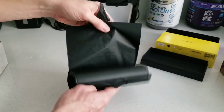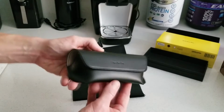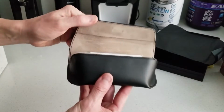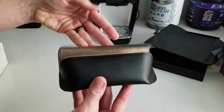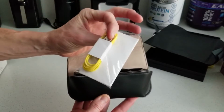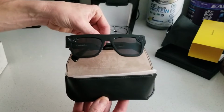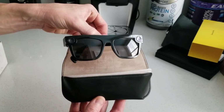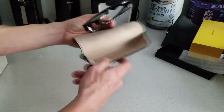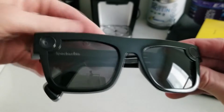And if you're not thrilled with them, Snapchat offers a 30-day money-back guarantee. These come with a nice leather pouch. Very nice, actually. Go ahead and open them on up. We have a little magnetic closure there. Right here we have what looks to be our instruction manual and our charging cable. And here are the glasses right here, looking drop dead fantastic. Again, just a normal case right there. Little tissue paper for lining. Let's go ahead and get that out of the way and take these bad boys for a little spin here.